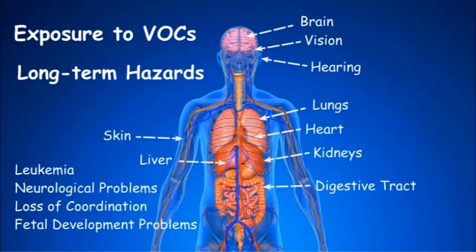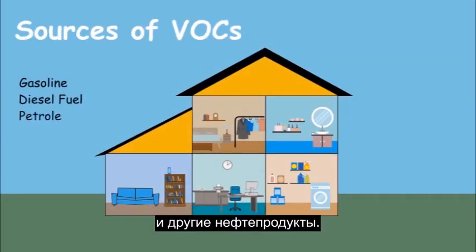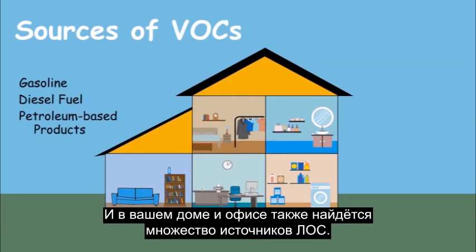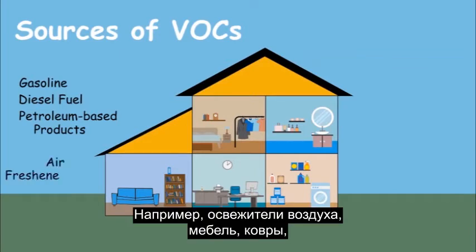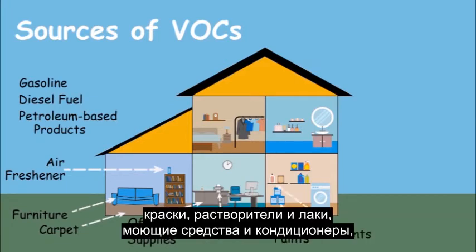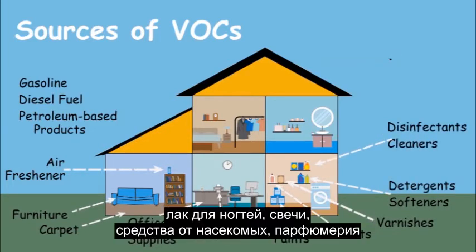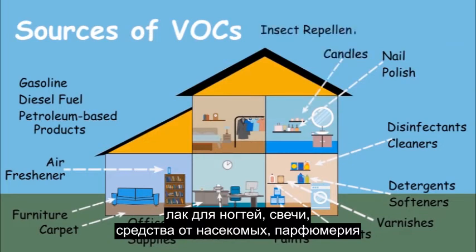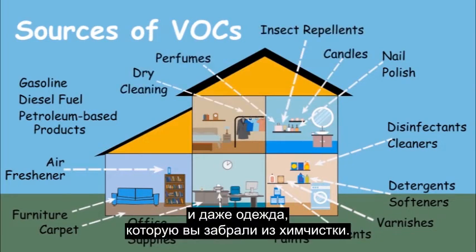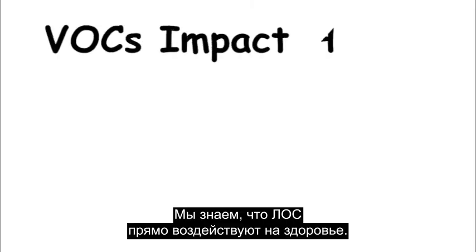in pregnant women. Obvious sources of VOCs include gasoline and diesel fuel and other petroleum-based products. But there are many products in your home and office that are also sources of VOCs. For example, air fresheners, your furniture and carpets, the office supplies you use, your printer toner and ink, paint, solvents and varnishes, detergents and softeners, disinfectants and cleaners, nail polish, candles, insect repellents, perfumes, and even the clothes you've sent out for dry cleaning.